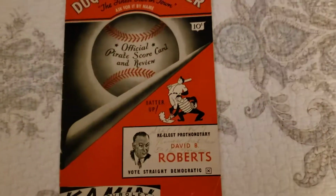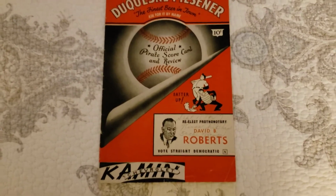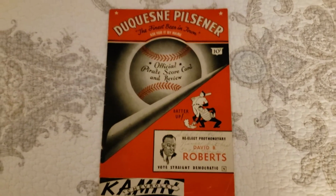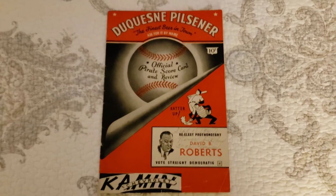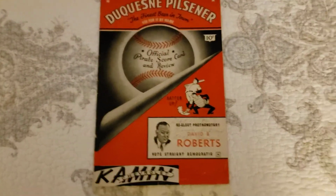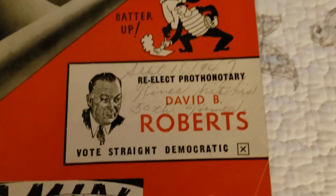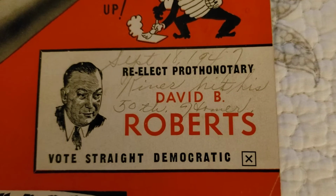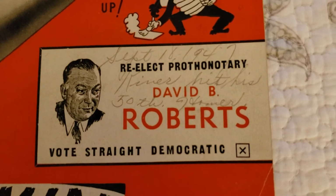And this last piece is, I don't know how many people out there collect things like ticket stubs and programs. I love stuff relating to big moments and careers, especially Hank and Johnny too, especially his rookie stuff. But this one popped up. It's a historic, so to speak, program in baseball history, and it's written right on the front of it. It's a 1947 Pittsburgh Pirates program. It says, September 18th, 1947, Ralph Kiner hit his 50th homer.